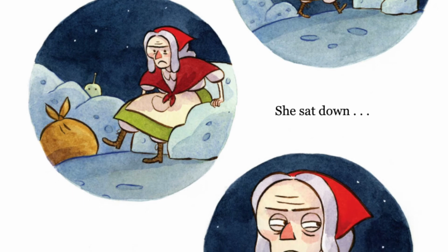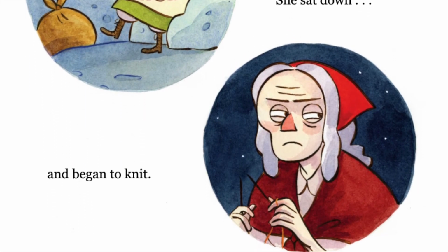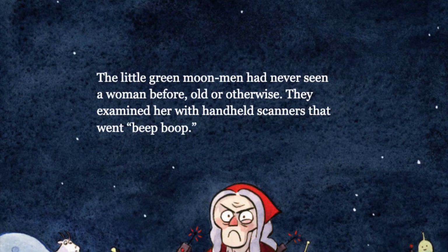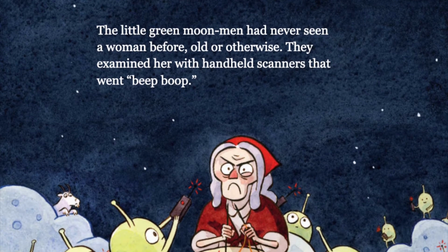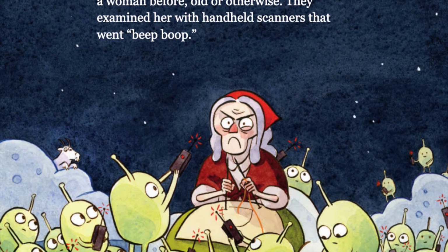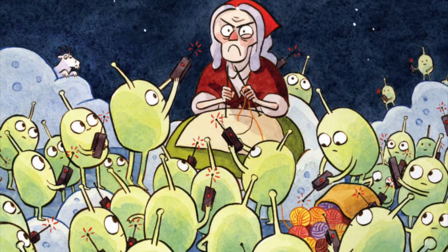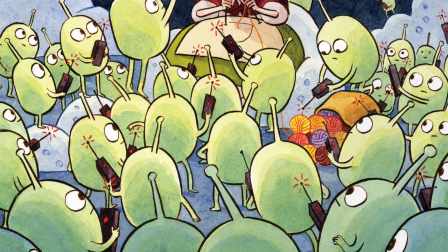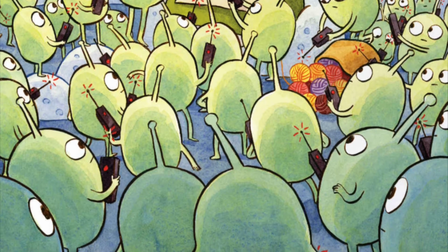Oh, I think I see another visitor. I think the old woman is suspicious that there's another visitor coming, too. Look at her little eyes there. The little green moon men, the aliens, had never seen a woman before, old woman or otherwise. So they examined her with handheld scanners that went beep boop, beep boop, beep boop. Well, the old woman does not seem to be very amused by those scanners.